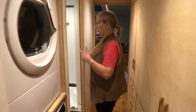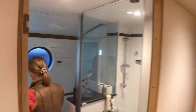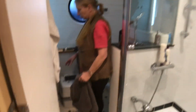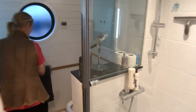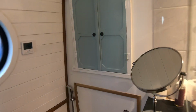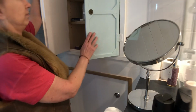So you come through our bathroom, which is lovely. But Steve never puts the towel back right. At the moment, because we're on the hard, we put a portaloo in, because obviously we don't get the opportunity to empty the tank. But normally we have just a normal toilet in here, and it goes through and we can get pumped out. Again, we've put lots of cupboard space in here.